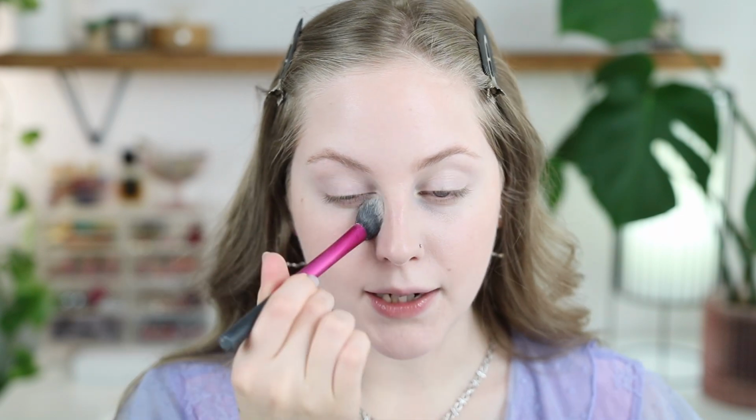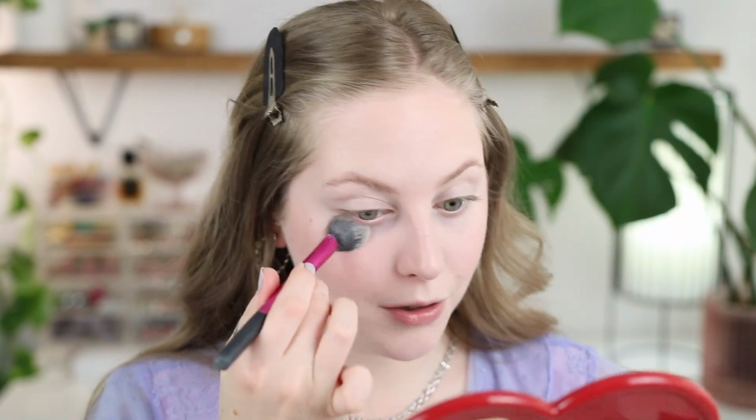I find this is a really nice and light, pretty under eye setting powder. I wouldn't say it's completely matte. It does have a slight sheen to it, but I wouldn't say as much as a Laura Mercier brightening powder that has a little bit of a more visible shimmer in it. This one is very low key, also really gentle on the skin. And then I like to take the little puff for the larger areas of my face.